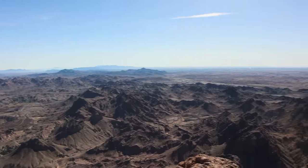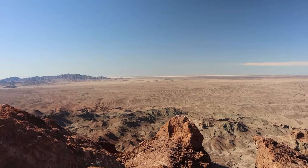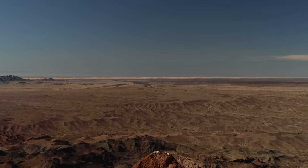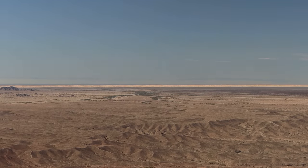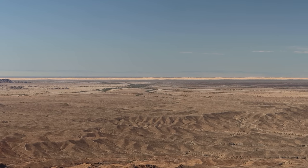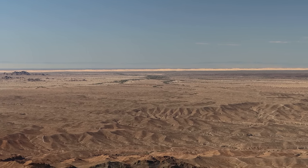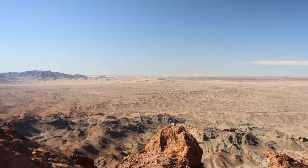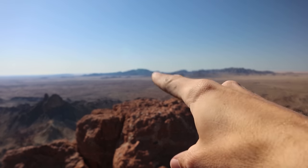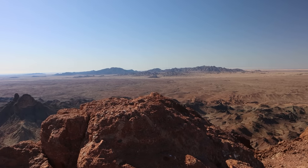And then to the west, I can see the dunes. These are the Algodones Dunes or the Imperial Dunes out there. You can see that band of light-colored sand running right across the middle. Those are a popular off-roading venue. And then yesterday, when I was messing around, climbing that little volcano, that was all over here. This is the Cargo Muchacho Range.